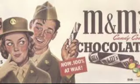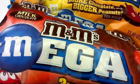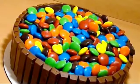Since air conditioning was not available, retailers did not have the means to keep chocolate from melting and consumers did not buy it. By putting his chocolate inside the candy shell, the chocolate did not melt and M&Ms could be sold anytime. They could be eaten neatly in almost any climate. In fact, they were made part of service rations during World War II.